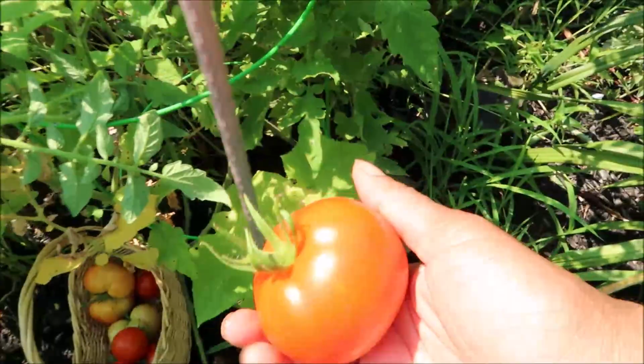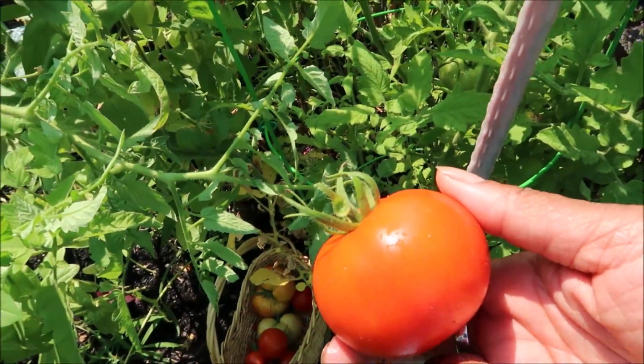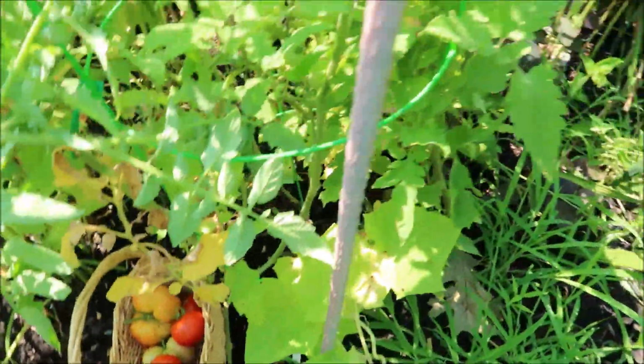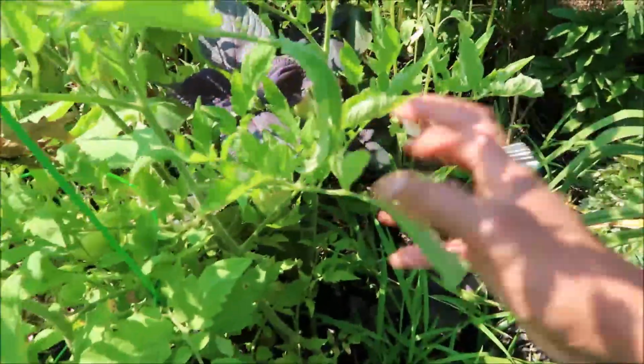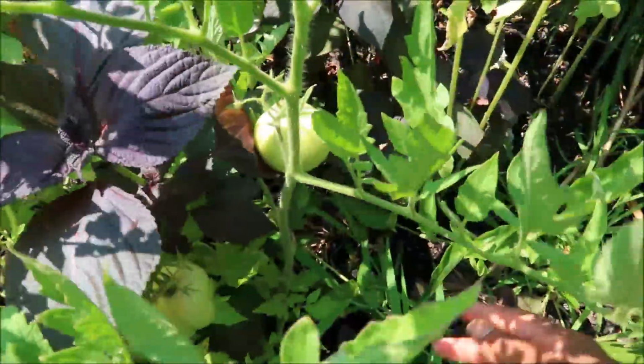It's a very warm day today. 91 here in the Boston area. So I want to get them now. There are a few left here. There's one right there, but that's green.